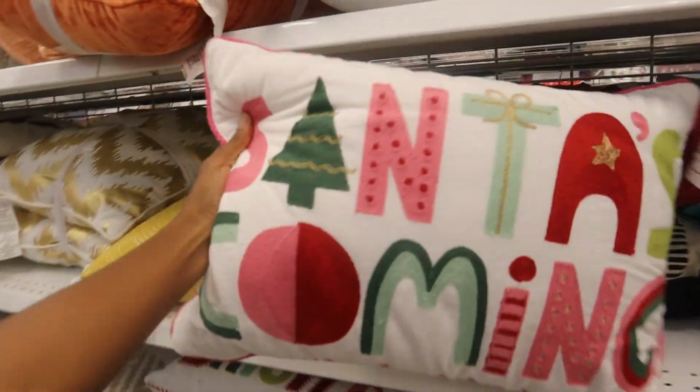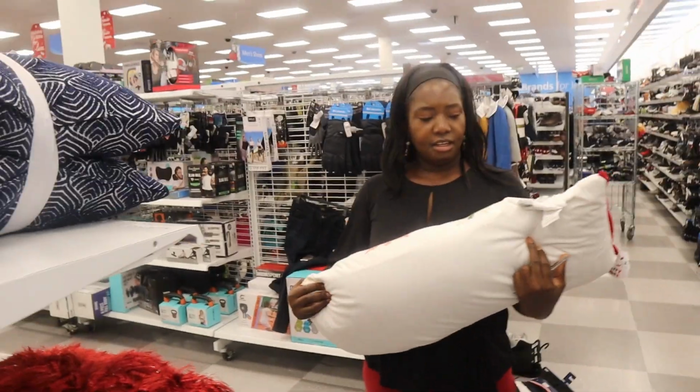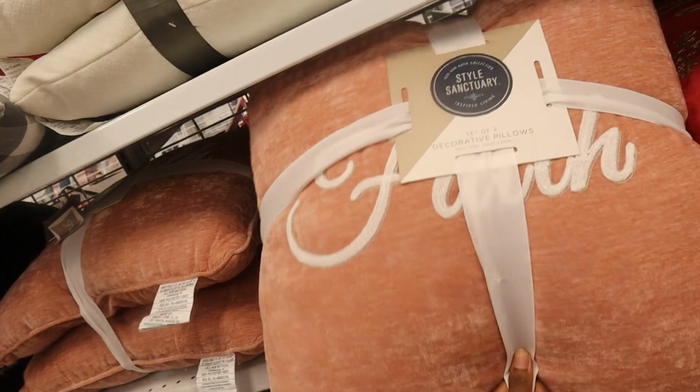You see already? Ooh, I kind of like this one. Not, Santa's coming. Never mind. That one might go, because I'm not going for just red and white. I also want different colors. This one says Noel, $10.99. Okay, kind of like Target a little bit, I'm not gonna lie, but somebody coughing. Why are they all like 10 bucks? Is it just me, or do pillows feel like they're supposed to be like $5? Maybe I'm just being too cheap with it, because I thought they were going to be a lot cheaper.